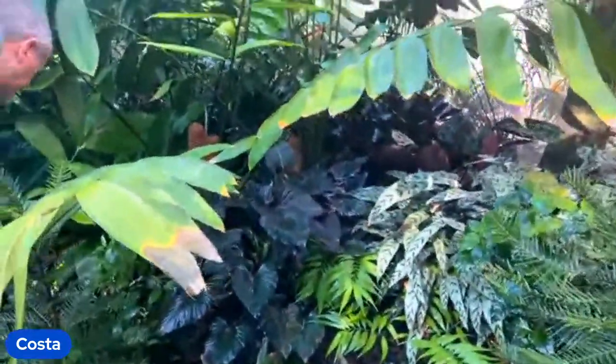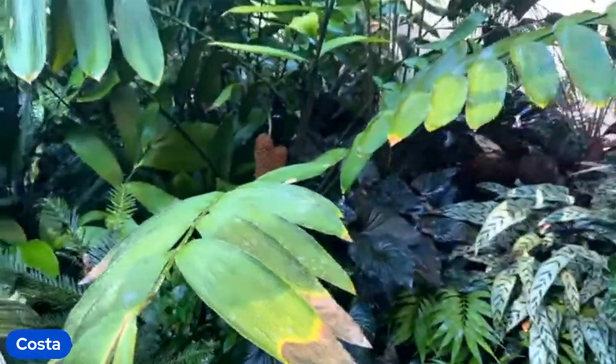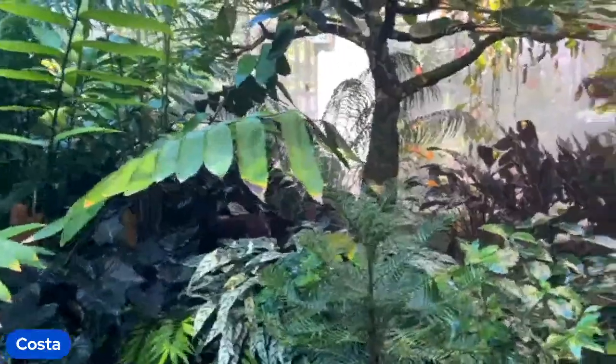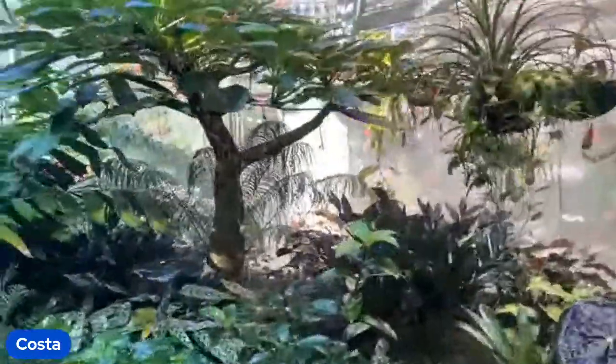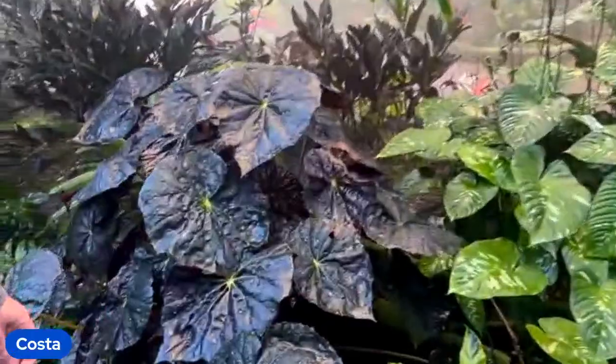That's Zamia skinneri from Panama. Zamia skinneri, wow. Okay. Wow, that is spectacular. That's an amazing thing, isn't it? It is like a bonsai. Yeah, really cool tree. Shouldn't call it a tree, really, should I?